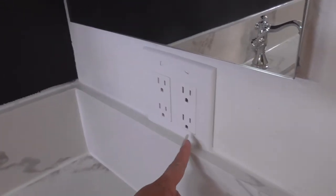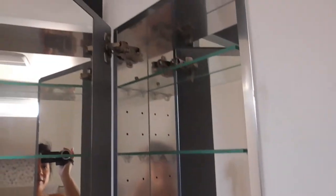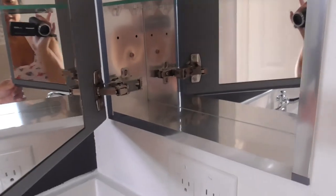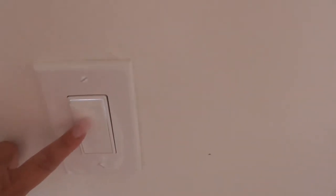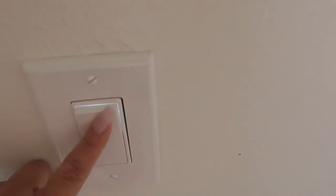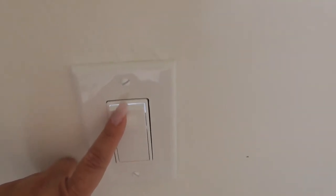Now, this medicine cabinet is a little extra. We did add an extra outlet here. This is a mirrored medicine cabinet. It's mirrored on both sides. I don't know why. And it's a soft close. We also got this light. I don't know if you can see it, but it lights up. It's kind of like a night light feature, which is going to be nice at night, right?